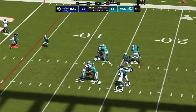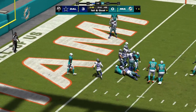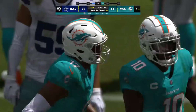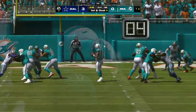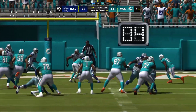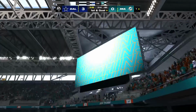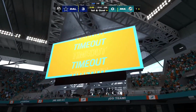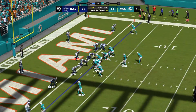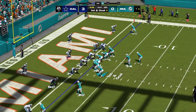Throwing now is Tagovailoa. Able to find the open man. That's complete. Now the Dolphins going to burn the first of their timeouts as they stop it with 19 seconds to go in half number 1. Hey, let's go. So another 3rd down conversion, and now they've got a 1st and goal.